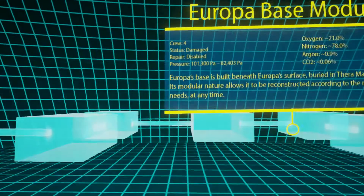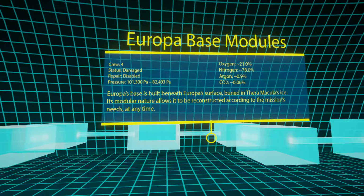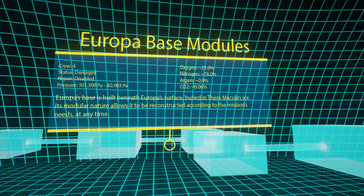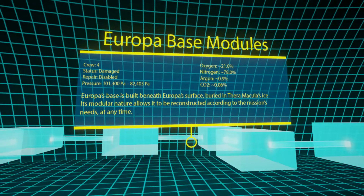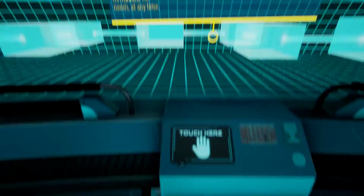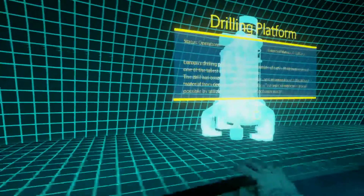Oh, this actually does something. Crew 4 status damaged, repair disabled, standard atmospheric pressure, standard Earth-based. Yeah, isn't that a reasonable Earth approximation? I'm assuming that's the air in the base module, not the air outside, because it's awfully close to Earth's air.